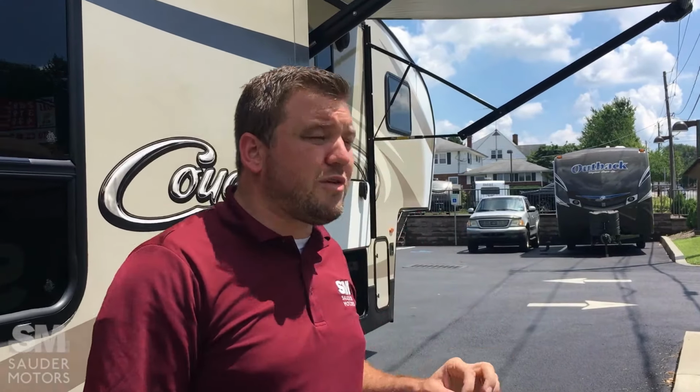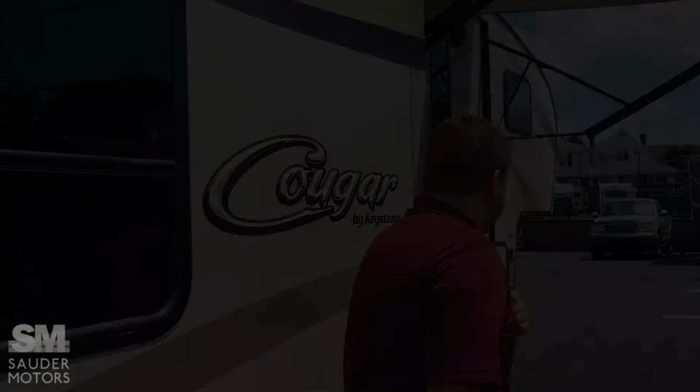That is our exterior. We are going to take you inside. We're going to show you the layout. Great practical layout. Let's go in.